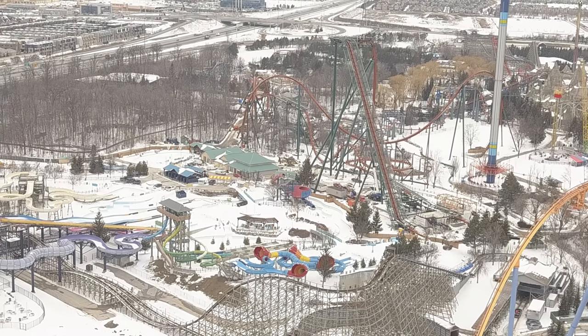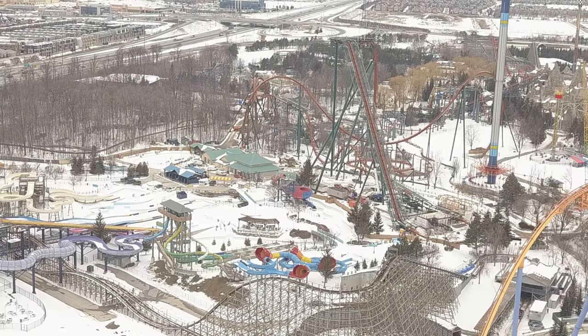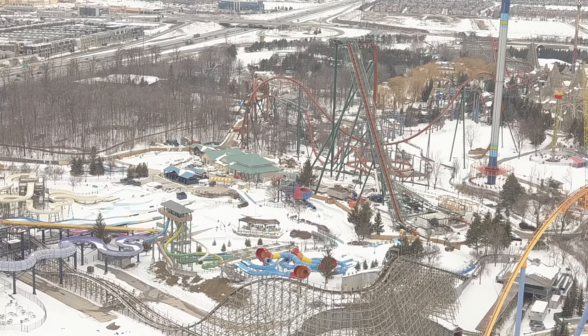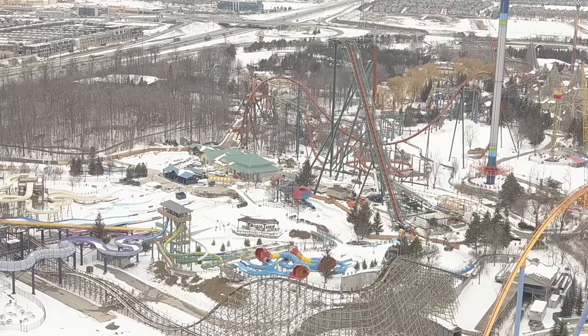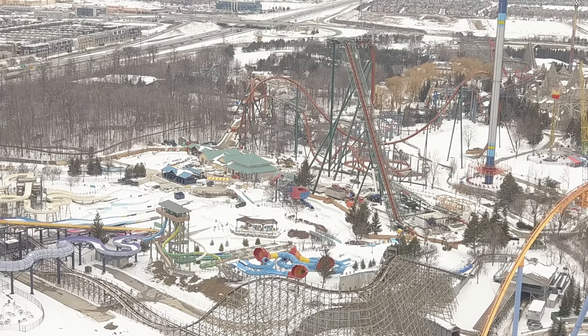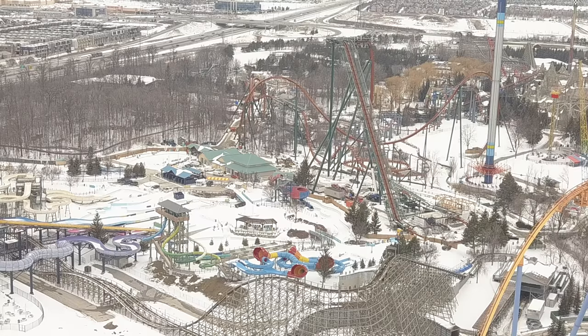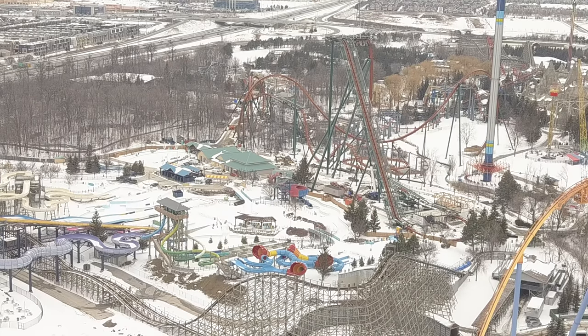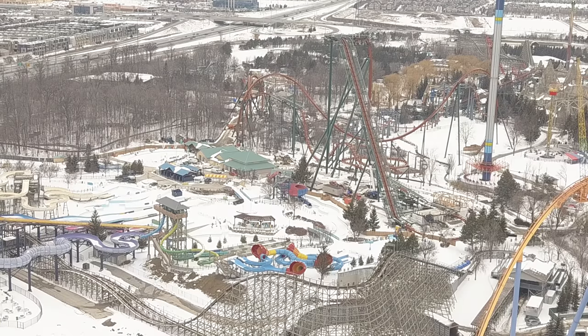You have Frontier Canada construction going on just over by the vertical loop. They're digging up a lot of land over there. They're digging up land next to the drop, on the other side of the drop, along the kind of shoreline of the pond, whatever you want to call that. Definitely very exciting. In this footage, you're actually going to see the elevator being used as well, and then people walking on top of Yukon Striker.